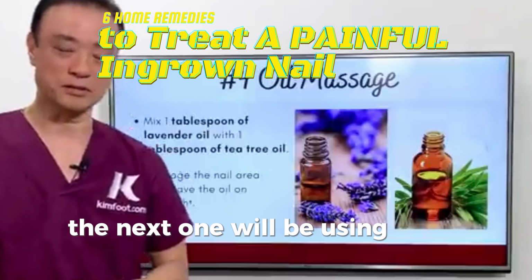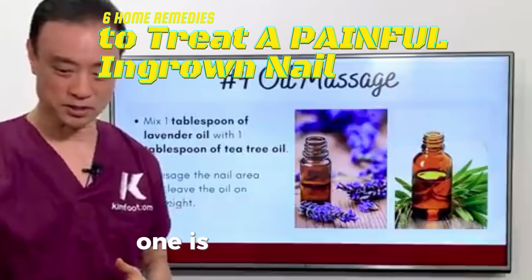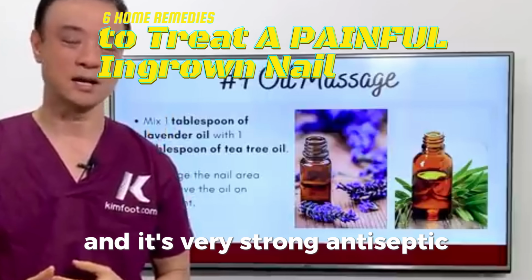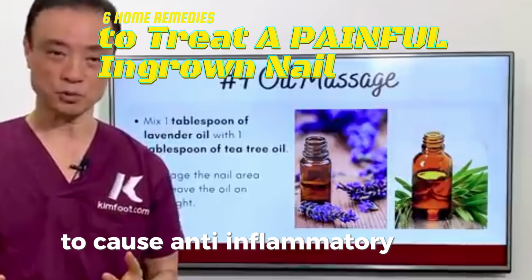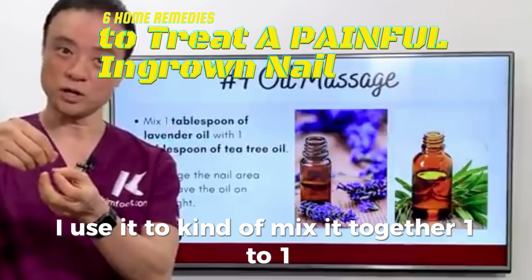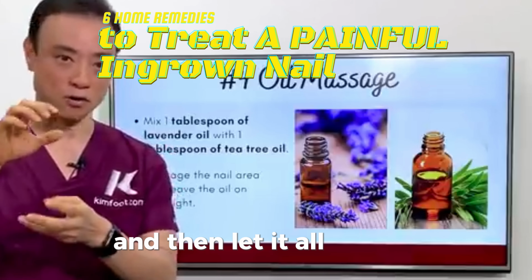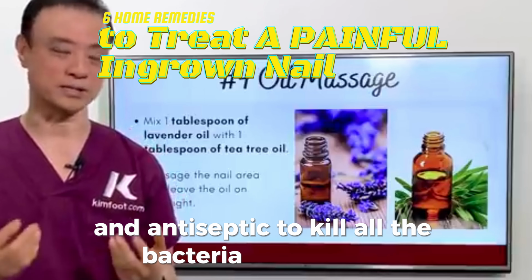The next one would be using oil to massage the area. There are a couple of different oils that I recommend. One is tea tree oil. I use it all the time to gargle my mouth, and it's a very strong antiseptic. And also lavender oil is another very powerful one to cause an anti-inflammatory effect to decrease inflammation and pain from this area. I mix them together 1-to-1, and then rub the oil into the area, and then cover it up with a Band-Aid overnight and let it all soak in. It's very strong anti-inflammatory and antiseptic to kill all the bacteria in that area.